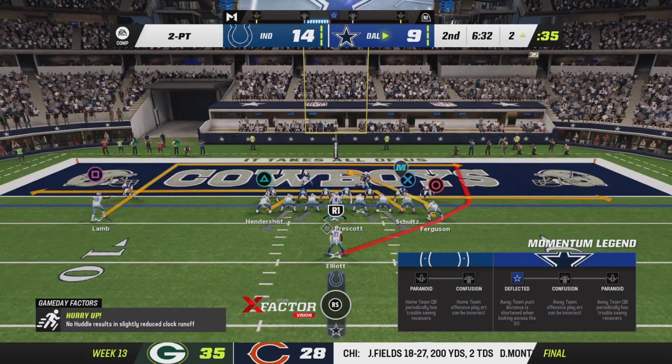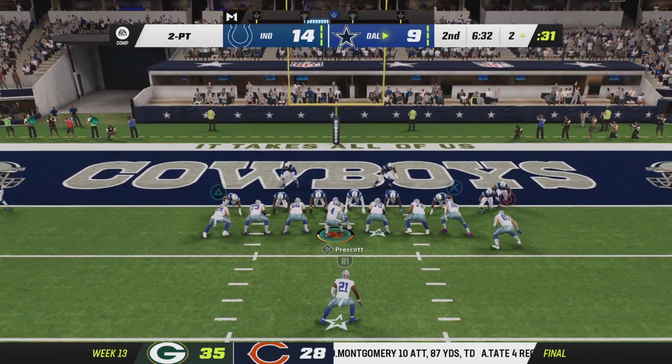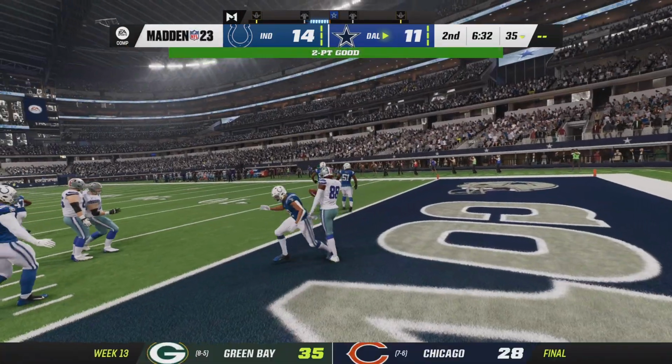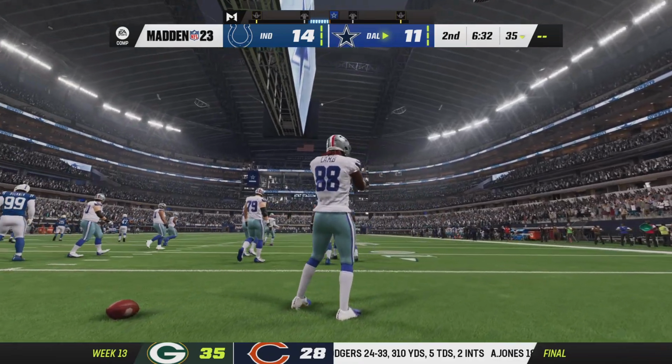So Dak will bring the Cowboys up to go for the 2-point try. Prescott, they're going to throw for it. And he's got it. So the try for 2 successful. And with it, they're back within a field goal.